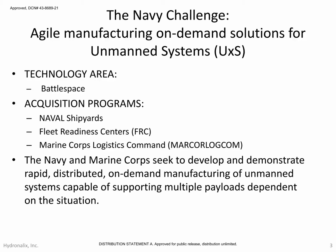The ADAPT technology we're discussing today was developed in response to the Navy's solicitation for agile manufacturing on-demand solutions for unmanned systems. The expected acquisition programs for this technology include naval shipyards, fleet readiness centers, and Marine Corps Logistics Command. Under this program, the Navy and Marine Corps are seeking to develop and demonstrate rapid, distributed, on-demand manufacturing of unmanned systems capable of supporting multiple payloads dependent on the situation.